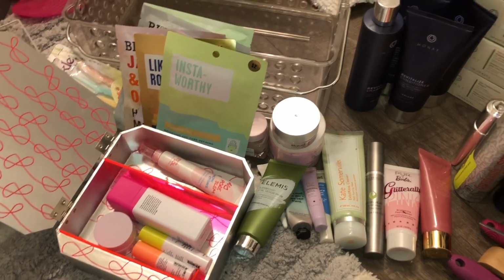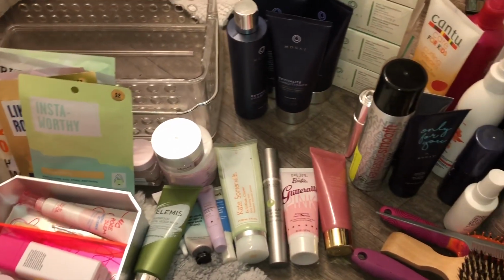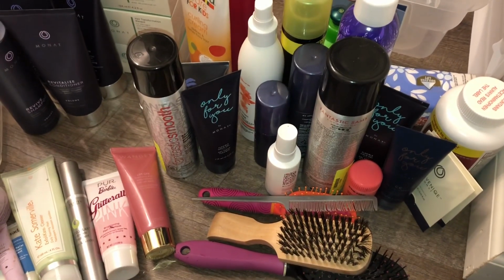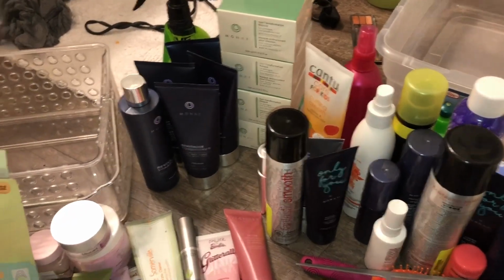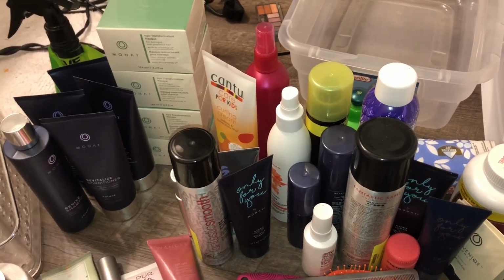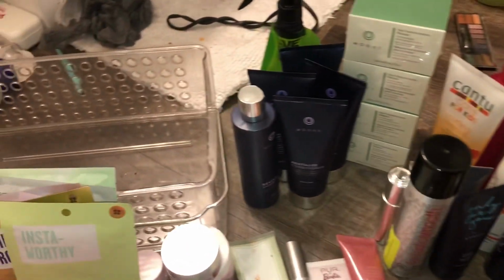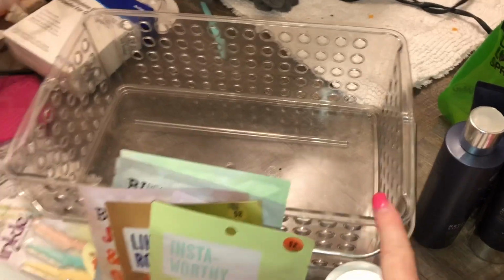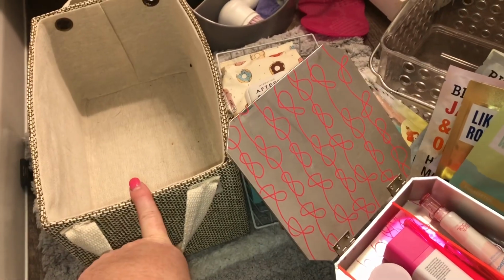Okay, so I have identified where I have a problem, and that is skincare and hair care. Let's delve into this, shall we? So this container and this container as well are both containing a combination of skincare and hair care products. So what I'm going to do is divide the two. I think obviously I have more hair care products. This is some for me and some for the girls. I'm just going to keep it together, but kind of separate it out. So the bigger one I'm going to use for the hair stuff. This one I'm going to use for the skincare stuff.